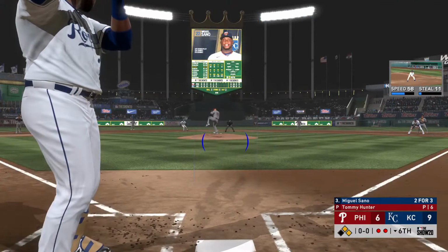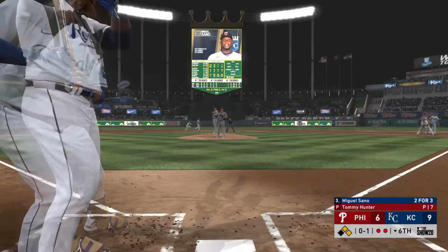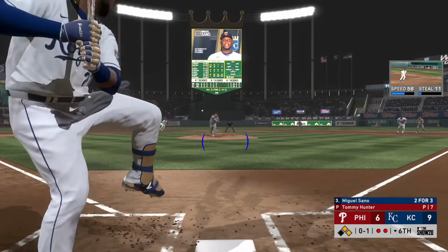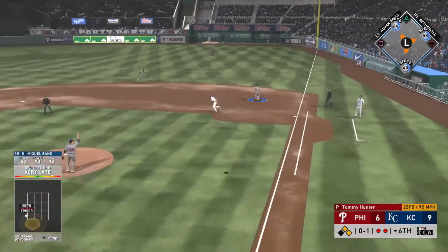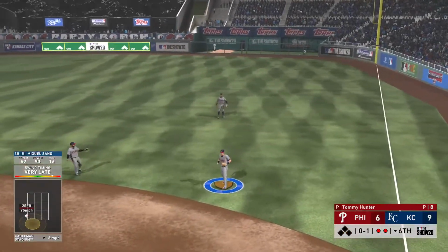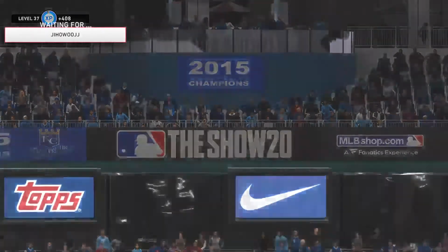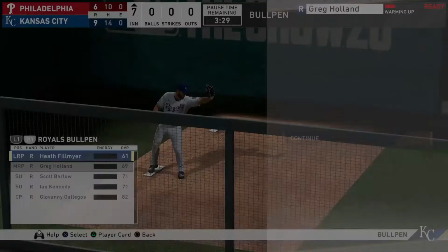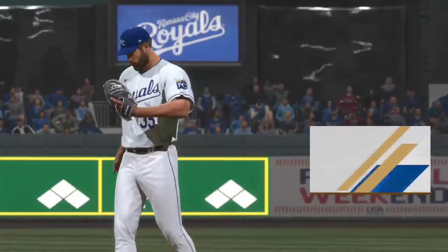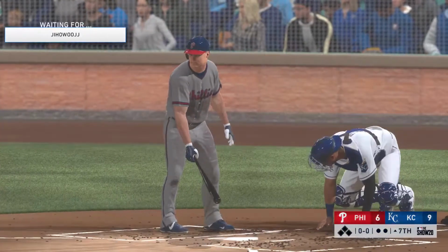To the plate now, Miguel Sano, as he'll try to hold back on the swing, but he went around for the first strike. He's 2 for 3 and looking for more here. Pops this one up just beyond the infield on the right side. And Hoskins is there to make the catch. The inning is over. Greg Holland is on to pitch from the bullpen now to start inning number 7.